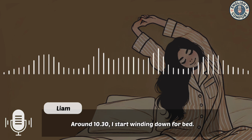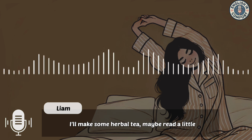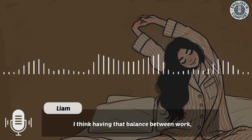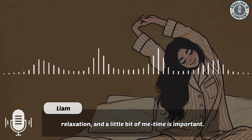Around 10:30, I start winding down for bed. I'll make some herbal tea, maybe read a little, and try to avoid screens before sleeping. I aim to be in bed by 11 o'clock. I think having that balance between work, relaxation, and a little bit of me time is important.